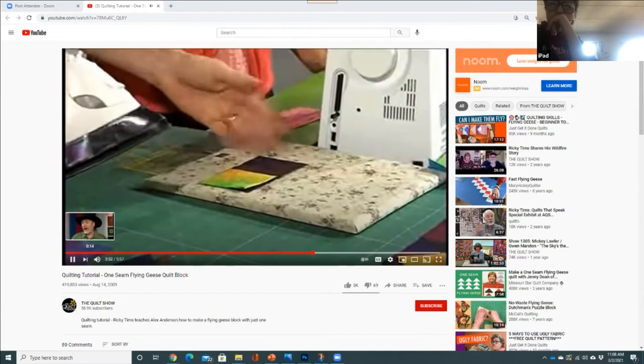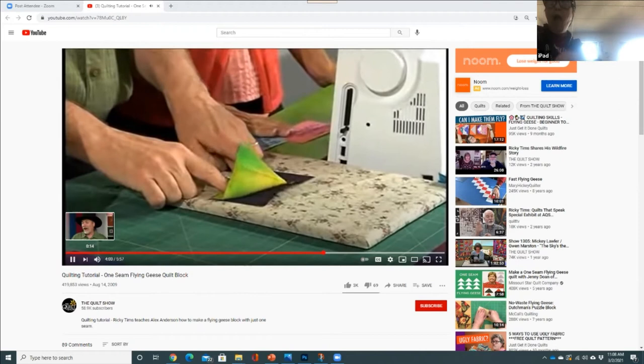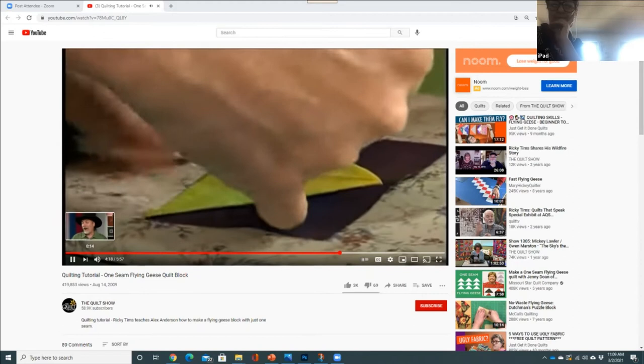And then take your flying geese, the little segment that's going to be that, and just open it up. It comes right to the corner, give that a little bit of a press. And not only do you have a one seam flying geese block, but look, you've got little pockets to put dimensional flying geese.